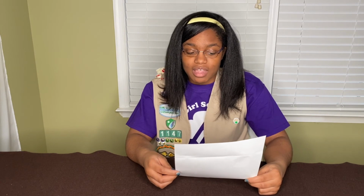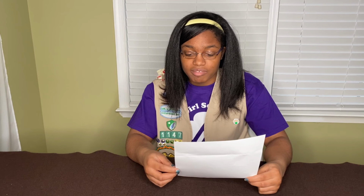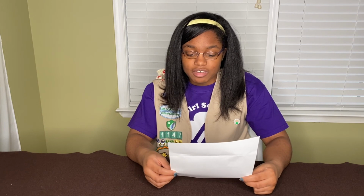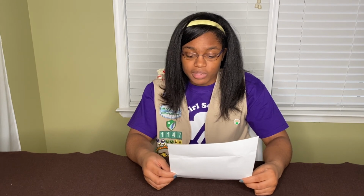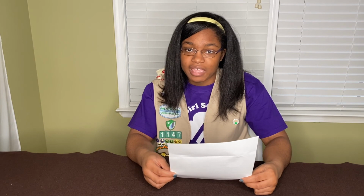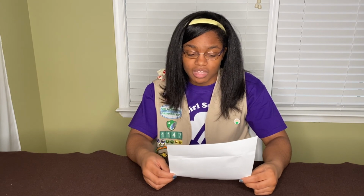Ledbetter argued that the pay disparity was due to her gender and a violation of Title VII of the Civil Rights Act of 1964. Goodyear countered that the same clause required discrimination complaints to be filed within 180 days of the violation. So Ledbetter could only legally call into question the 180 days of unequal pay leading up to her official complaint, rather than the entirety of her nearly 2-decade tenure with the company.